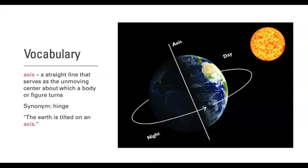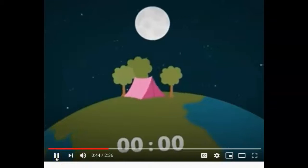Duck. Our first vocabulary word is axis. A straight line that serves as the unmoving center about which a body or figure turns. A synonym for axis is hinge. The earth is tilted on an axis. This line right here is the axis. Day and night.